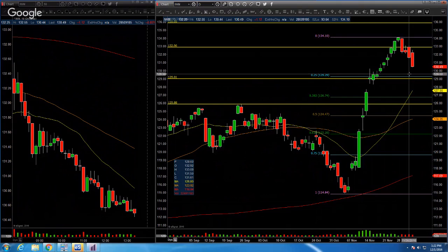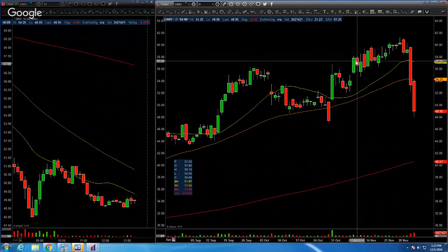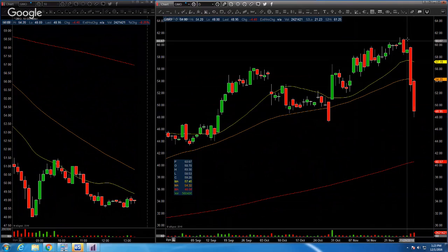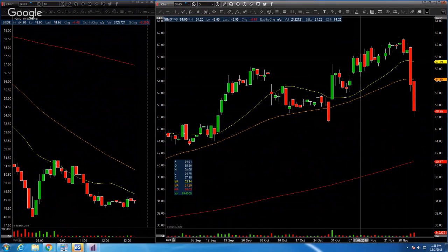Yeah, you've got to be patient on these. There's a couple, we took that GIMO and had someone tell me, yeah, I got out of it. I couldn't wait. As it was going up, I mean, it took a little while. It took patience. Boom, right back in. I mean, this was a $60 stock. It's at 48.90. Went as low as almost $48.